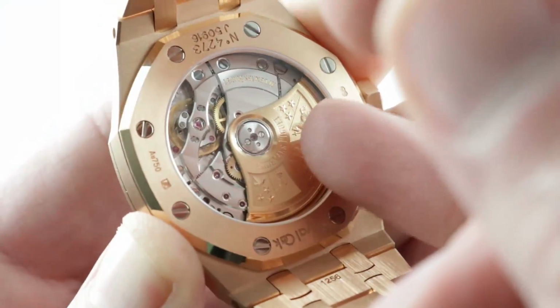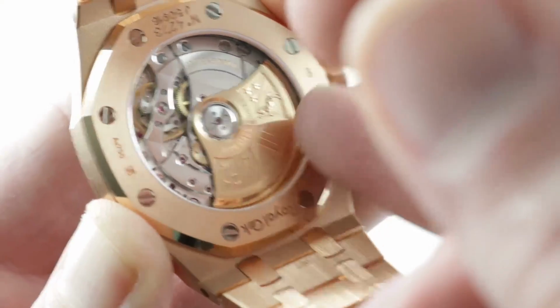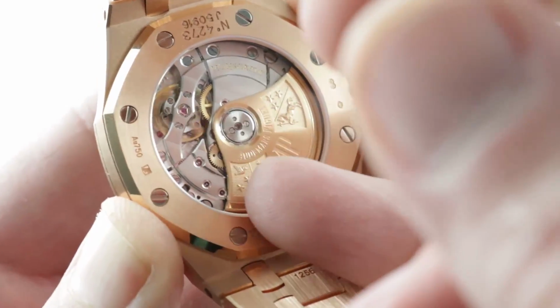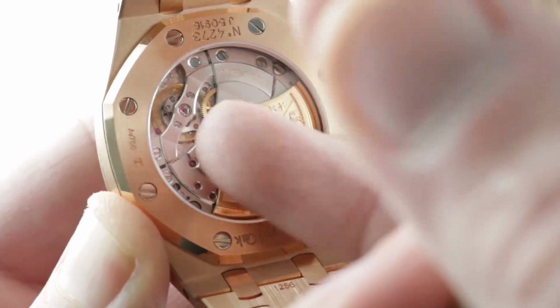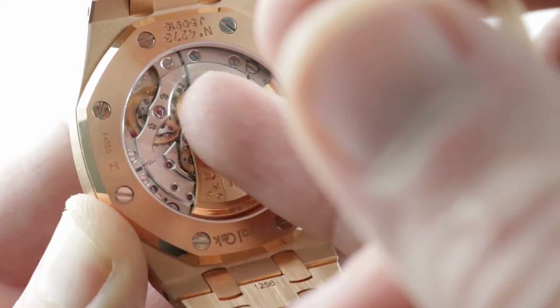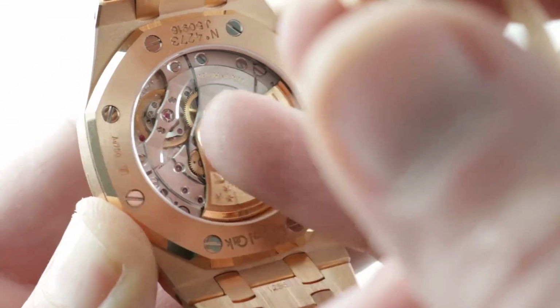AP wants you to remember that it is the oldest and largest artisanal manufacture still in the hands of its founding families and still run by the founding families, having been founded in 1875. A full bridge with a free-sprung index for shock resistance, an oversized balance wheel with a gyromax-style free-sprung architecture to make the watch resistant to shock-induced timing deviation.